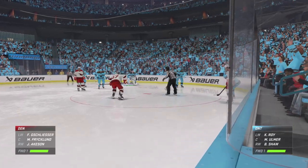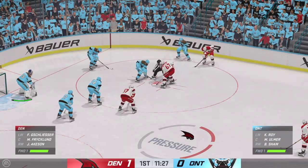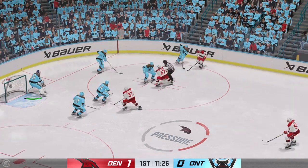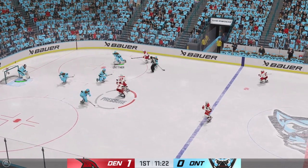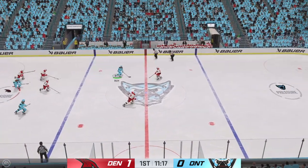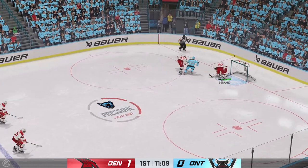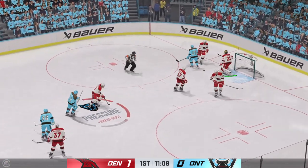Inching closer to the midway mark of the period. Denver's ahead 1-0. And they win the draw here in their own end. Quick feed to Watt. From center, they get into the attacking area. Shot! Oh, he had the answer on that one.